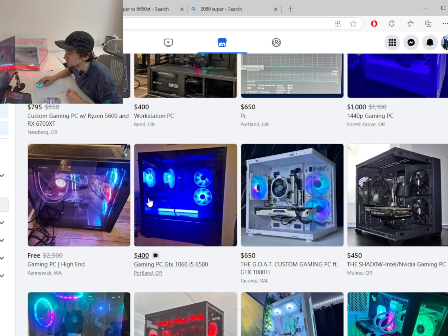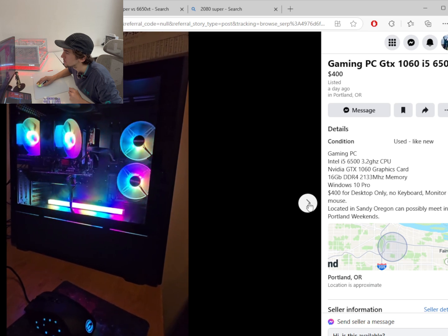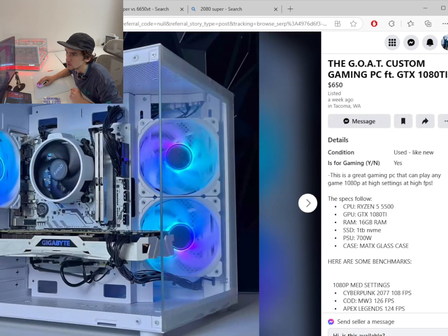$400, 1060, i5 6500. I'm going to go ahead, cop. Maybe. Let's check it out. $400, maybe no. I would go $350. That could be a cop in my book. Definitely not $400. You could build something similar to that yourself.